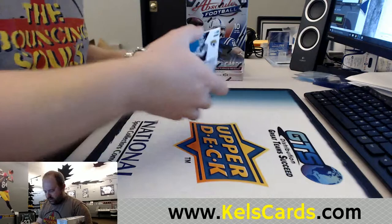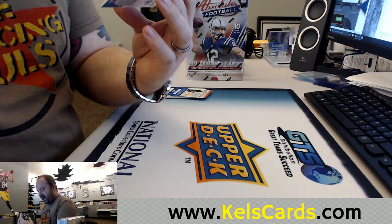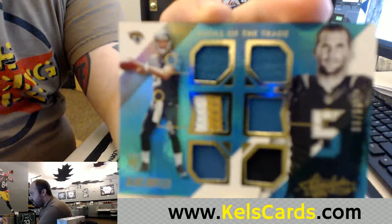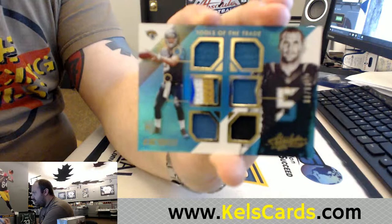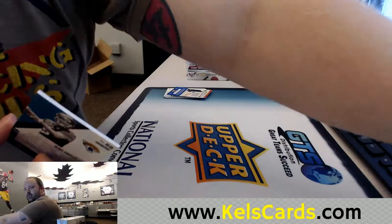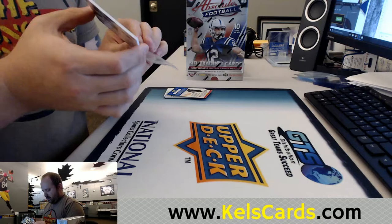Another six patch tools of the trade, 80 of 99. Four color, Blake Bortles. This one's pumping out the patches. There we go. Jags are killing it, aren't they?